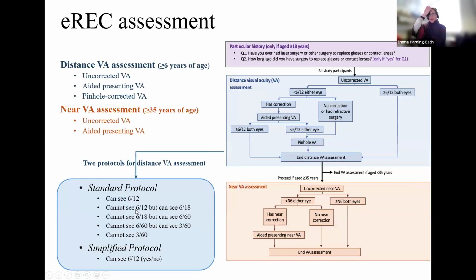Next slide, please. This is an overview of the VA, or visual acuity, measurement. The VA measurement was done using Peek Acuity, and there are members from the Peek team on the call if anyone wants to ask them some questions later. The uncorrected VA was measured for everyone, and for those with habitual spectacles, aided presenting VA was measured. And then for those with aided presenting VA less than 6/12 in both eyes, or those who didn't have spectacles but had uncorrected VA less than 6/12 in both eyes, pinhole corrected VA was measured. And pinhole VA tells individuals their vision status with appropriate refractive correction.